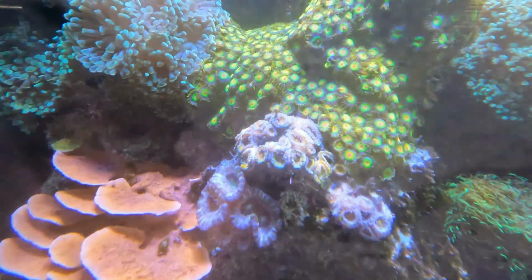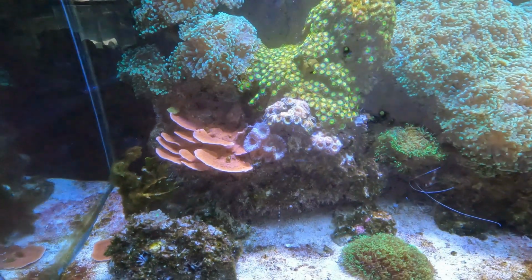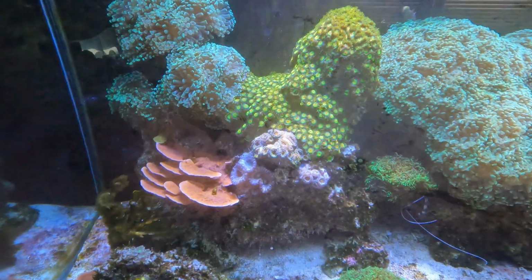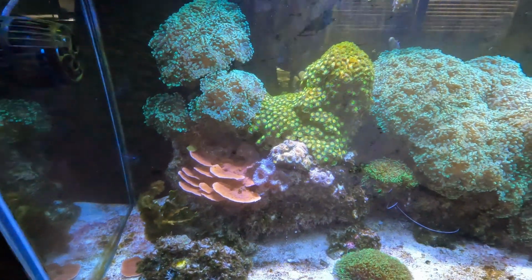My orange A-cans are closed now. These guys down here were closed the other day, and I couldn't figure out why. Now the orange ones are closed. I don't know, maybe it's just a cycle they do.